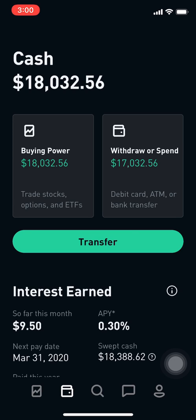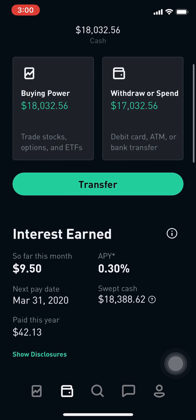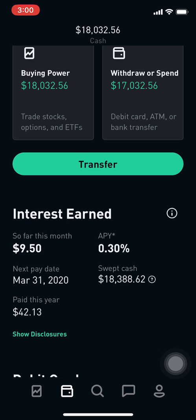Currently, my cash position is $18,032. I plan to increase this cash position so I can easily deploy into the markets. Scrolling down a bit, you can see the interest earned so far this month is $9.50 at a yield of 0.3%. At one point I mentioned it was at 1.8%, but as the Fed lowered rates, this affected the annual percentage yield. So as the Fed lowers it, this yield is also lower.